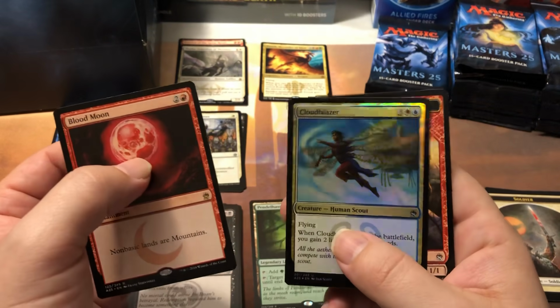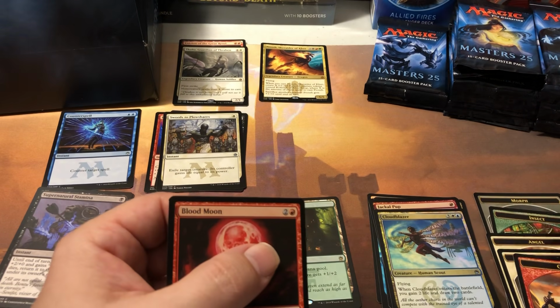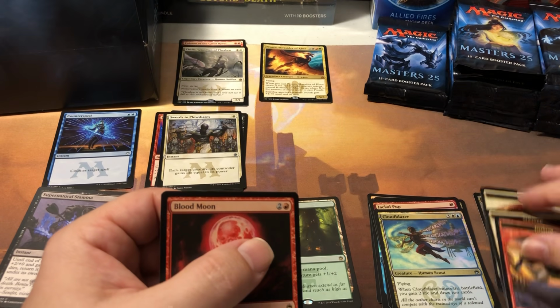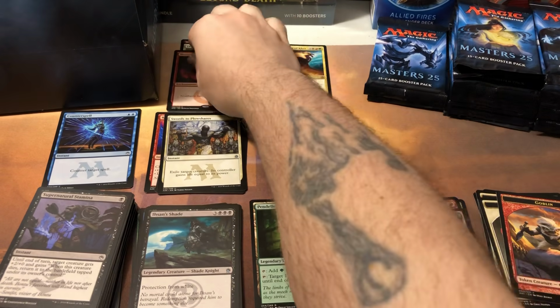And then we got a foil uncommon, the Cloud Blazer. Not much there. I wasn't even looking at the tokens. There's a couple tokens worth some money in here. I haven't found one yet, though. Alright, so Blood Moon's a nice little rare hit. Put him up there.